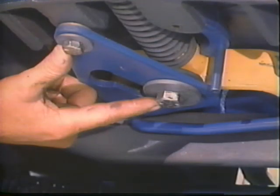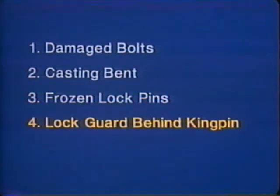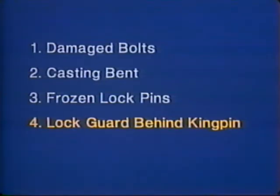Begin here by checking the bolts attached to the cam and yoke. If these are lost or damaged, the yoke may not be activated to allow the locks to open. Replace them if necessary. In addition to damaged bolts, the following troubleshooting items we discussed for coupling problems will affect the release of the locking mechanism. They include the top plate, which may be bent down in the center, restricting lock movement. Locks frozen to the lock pins. And the lock guard being bent behind the kingpin.